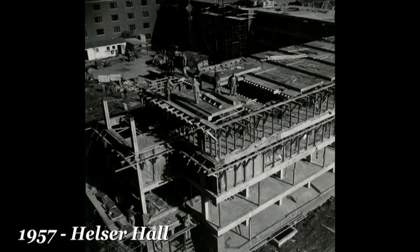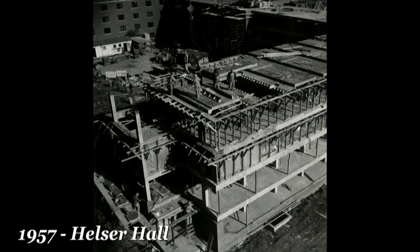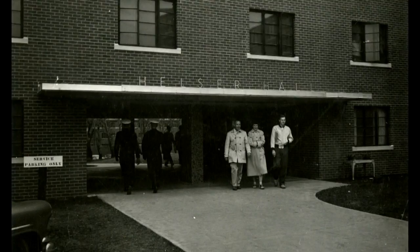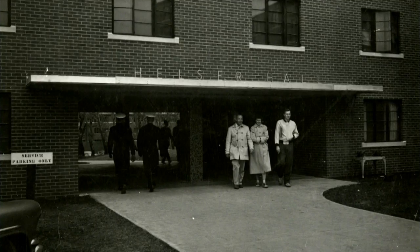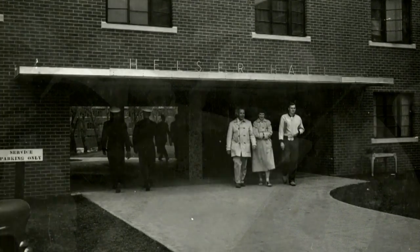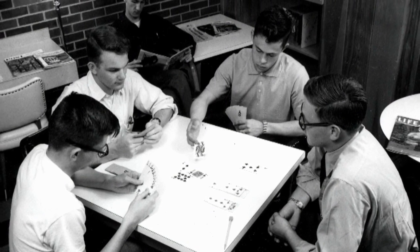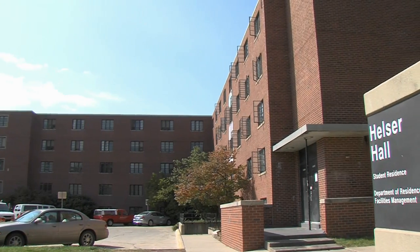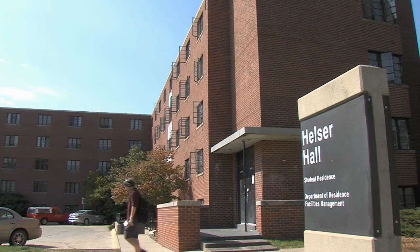Helser Hall was built in 1957 as a men's hall on the site of what was the university's baseball field for many years. The building is named for Dean Helser, a well-liked professor who went on to be the director of student affairs. He was so well-liked that in 1955, students presented him with a new Cadillac as part of Operation Rainbow. Today, Helser Hall houses around 700 men and women.